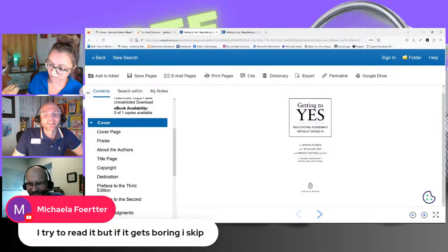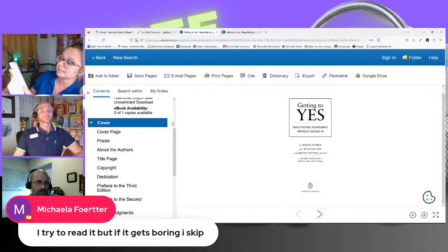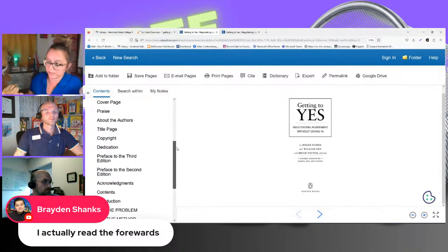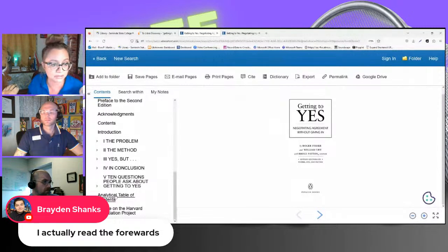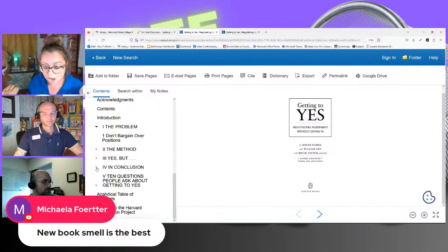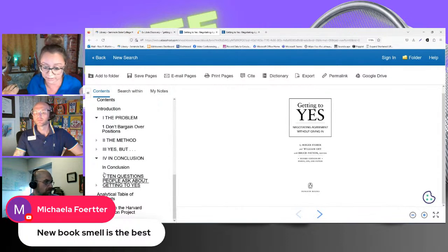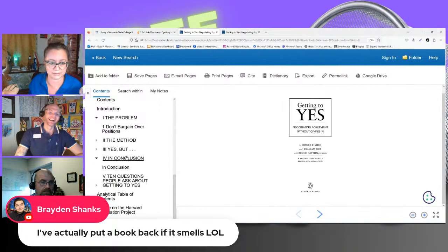All right, so getting to yes, we have images. I'm bookmarked on a table that's definitely going to point out the most important points of this chapter that I read. Okay, there's bookmarks here. There you go, Michaela. So I could use the tables to narrow in on important things. Then like, oh, okay, this is the main point of this chapter.